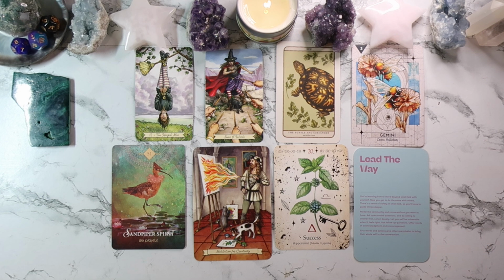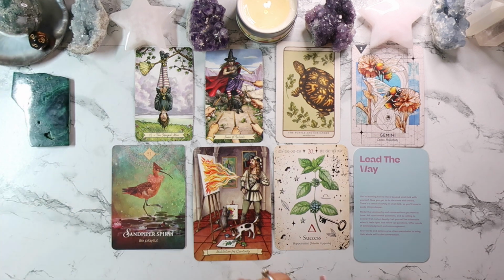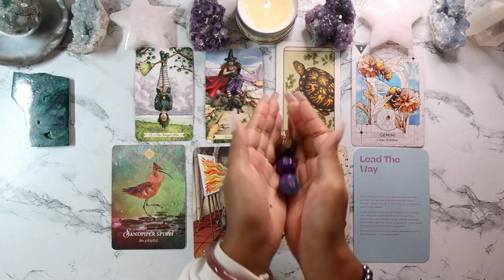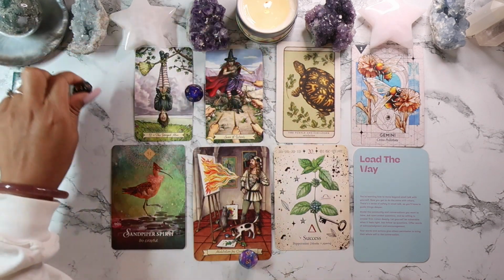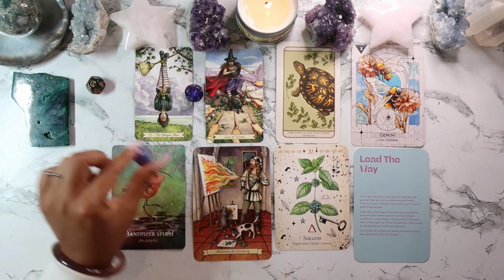Let's get more information. Let's roll this astro dice and get more information on how you can manifest more money, pile 2. Okay, so we have the moon in Capricorn.